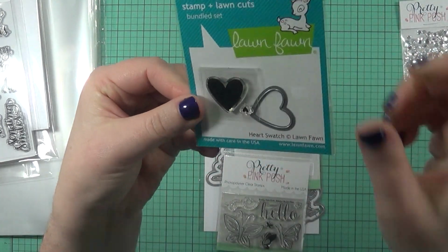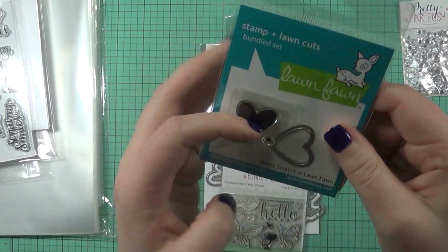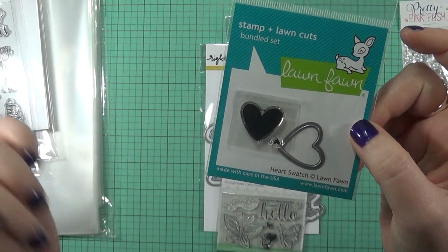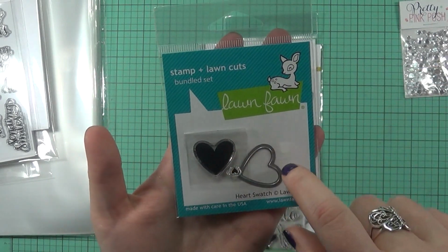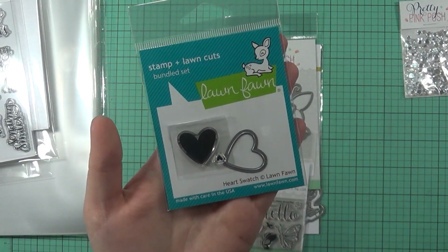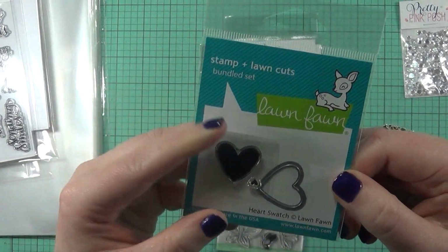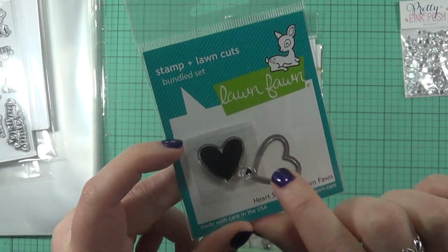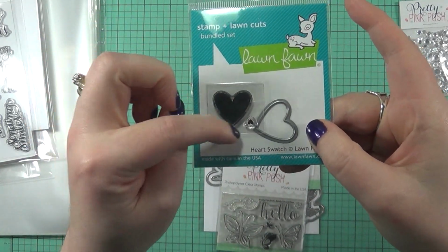I also picked this little stamp set up. This is the heart swatch set from Lawn Fawn. I love this little heart here. And I mainly got it, obviously, it is intended to make swatches. I did download their little printout to do the swatches of all the inks because I have all the inks. But I also love this size of heart just in general. So you don't necessarily have to use this just for swatches. You could use it for any card design if you want to, because it's this little bitty heart. Look at that. That's small. But I love little hearts like this because you can add them for little accents or whatever. And it's cool that they have a die included for this bigger heart.